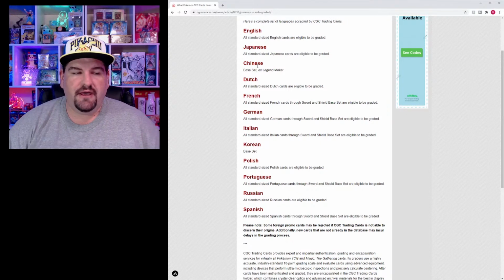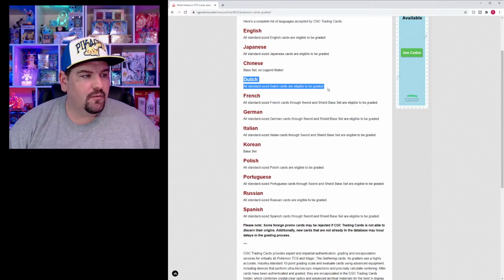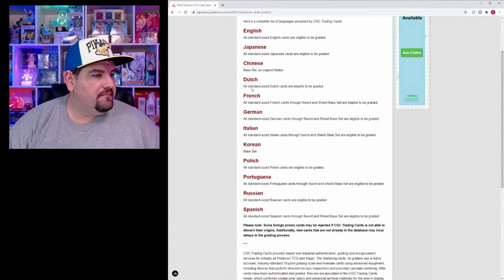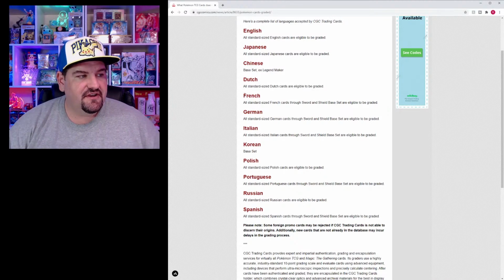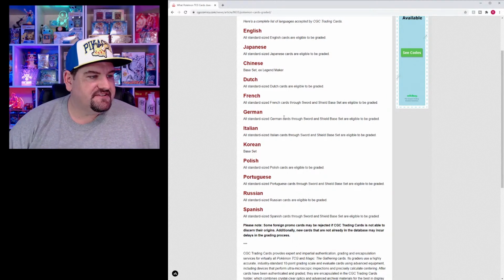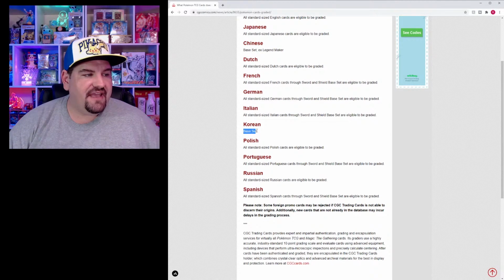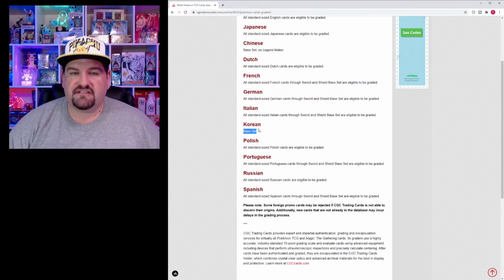I'm looking forward to them hopefully doing something with the newer sets as well with Chinese, because I'm starting to open those up a lot. And then also they got Dutch, which I don't have any Dutch cards, but they are basically grading all of the Dutch cards. French, all French cards through Sword and Shield base set. So anything newer than base set, they're not grading for French. Same for German. Same for Italian. For Korean, they're doing base set only as of right now. So I'm still waiting because I have a lot of Korean cards that I would like to send.